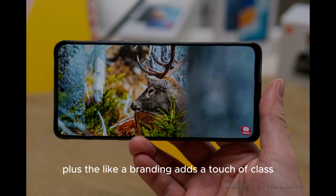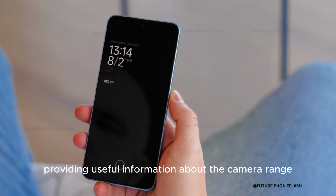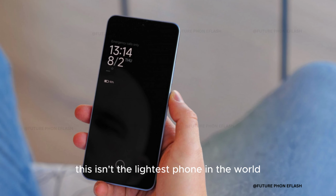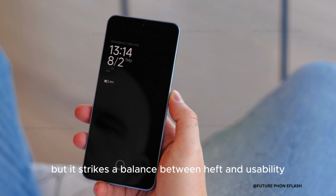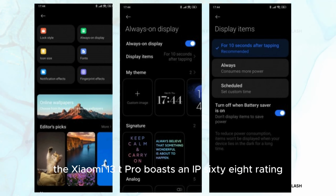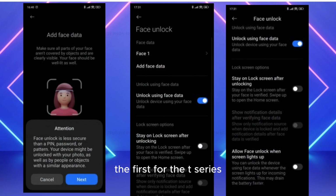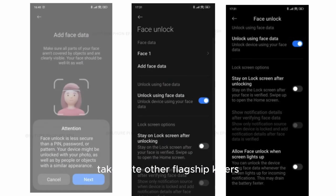Plus, the Leica branding adds a touch of class, providing useful information about the camera range. This isn't the lightest phone in the world, but it strikes a balance between heft and usability. The top-heavy feel is minimal, making it a comfortable daily driver. And guess what's exciting? The Xiaomi 13T Pro boasts an IP68 rating, the first for the T series, giving it dust and water resistance. Take note, other flagship killers.